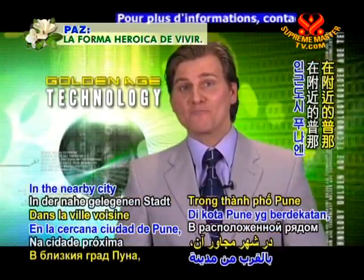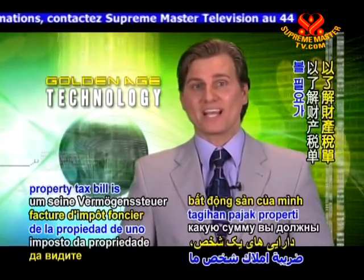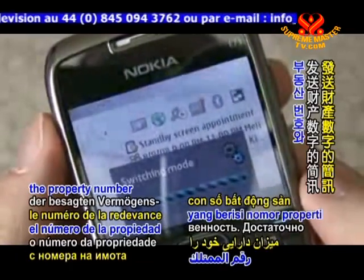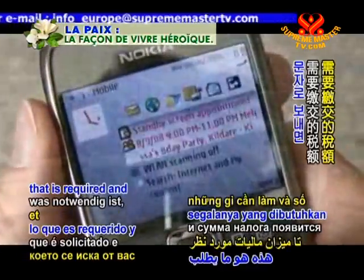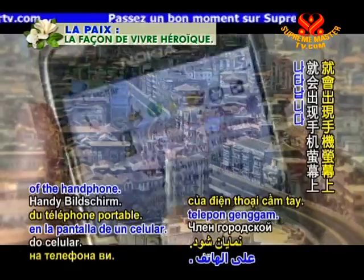In the nearby city of Pune, a trek to the local government office to view one's property tax bill is no longer a necessity. Texting the property number in question and the code EAA is all that is required, and the tax owed will appear on the screen of the handphone.